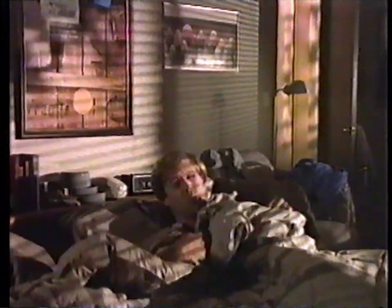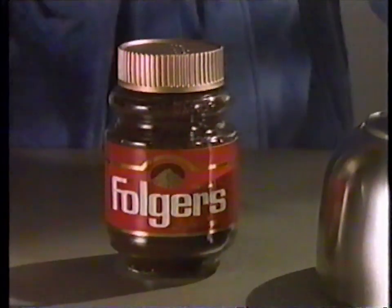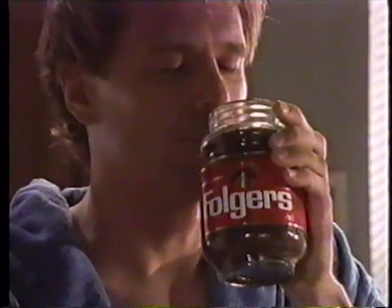I'm not exactly a morning person. But once I get out of bed, my day is ruined. And the only thing that saves it is this Folgers crystal. There's a great day in the making.